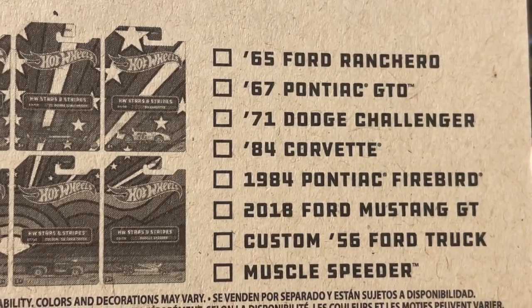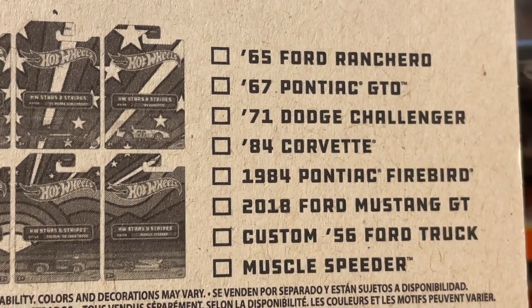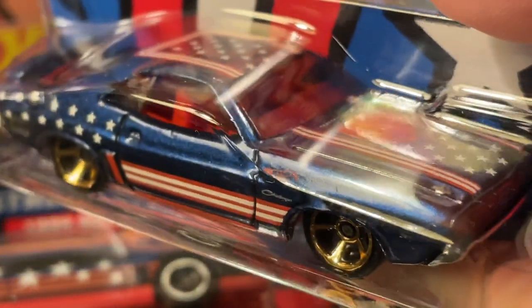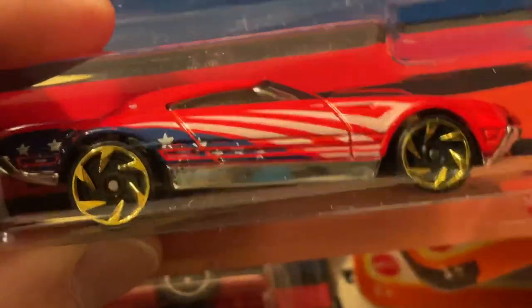And there's 8 in the series. Here's the checklist. And so far I only have 6. So I'll be looking back home, see if I find them at Walmart. Hopefully they've arrived in my hometown as well, because they had not arrived as of the day that I left. So it'll be great to find those.